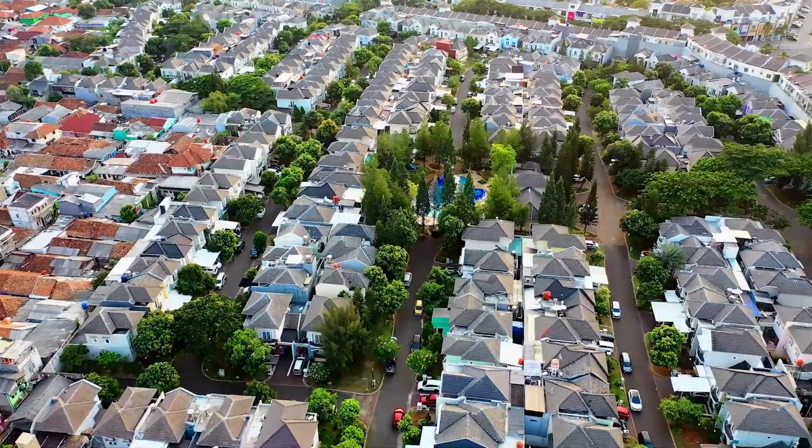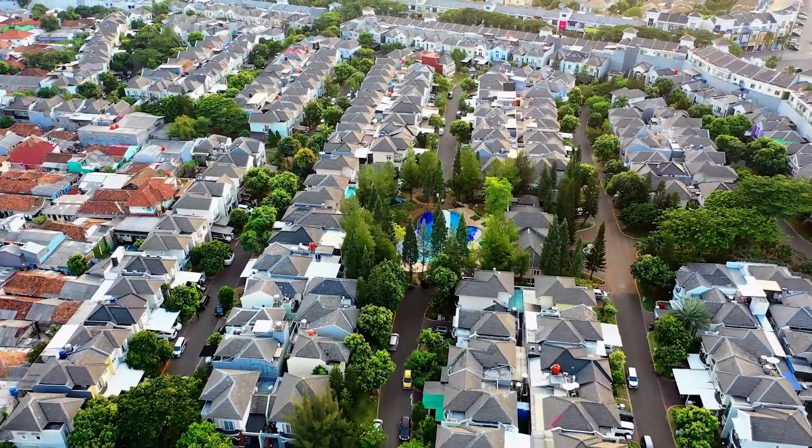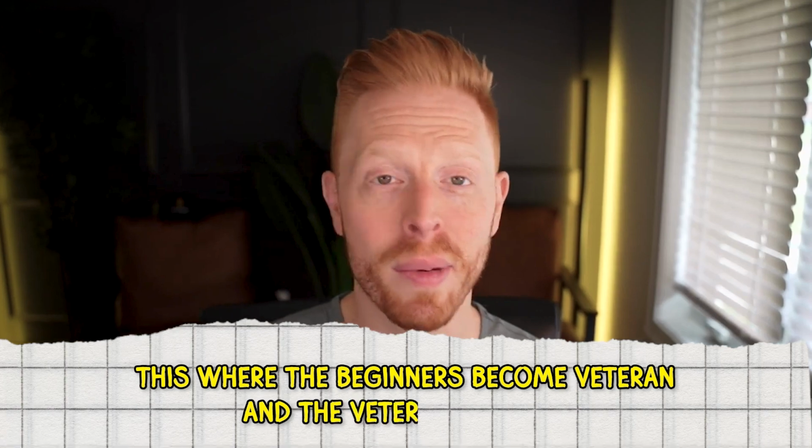But for people that are really looking to scale and get deep into investing, with many units, it's not going to be the best product, and it's certainly not the end. You're going to need a different loan type to stay viable and keep investing. And these are where the fun ones come in. This is where the beginners become veterans and the veterans go pro.